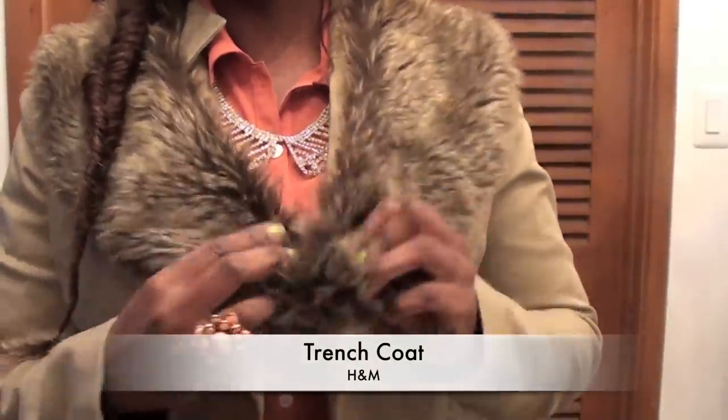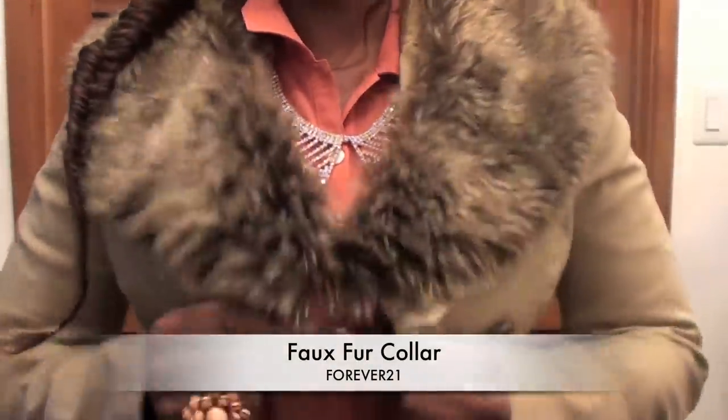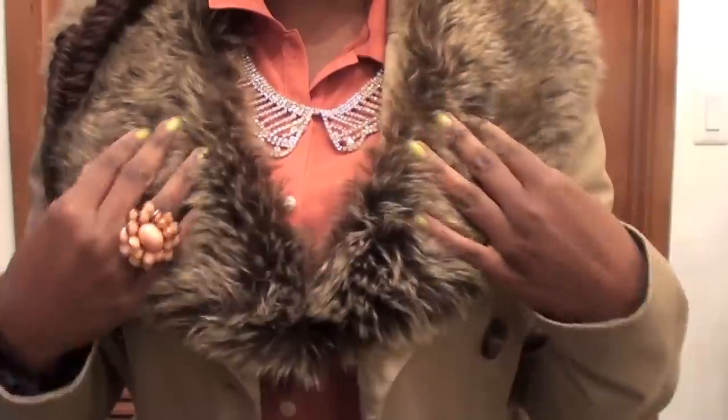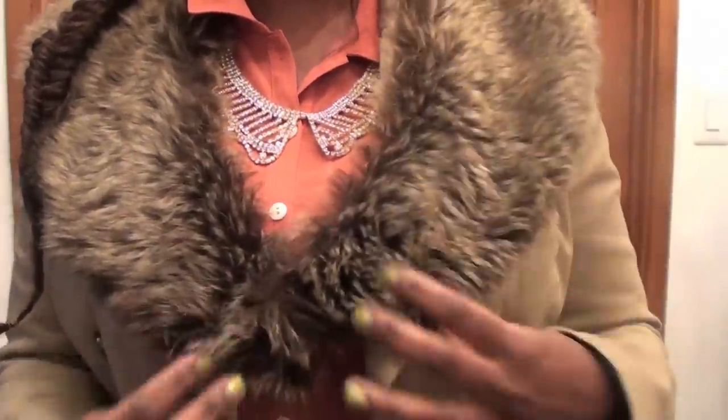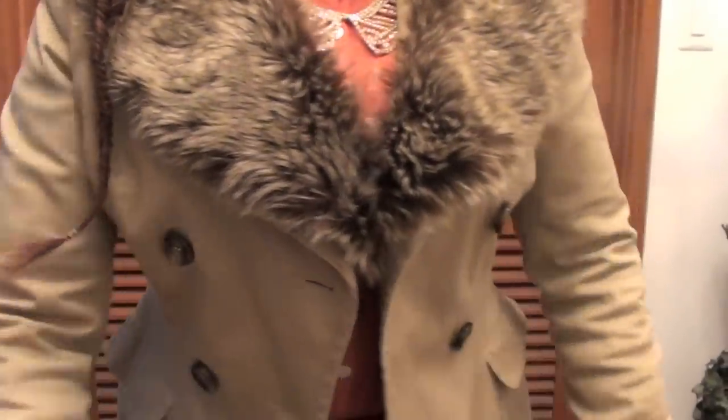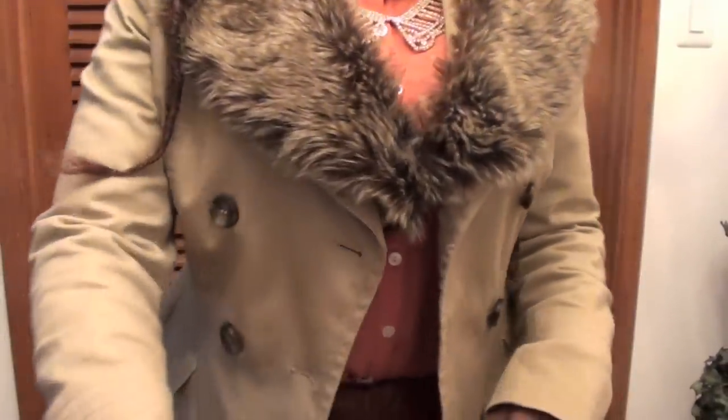Absolutely love it. And I just attached a faux fur collar to it off of one of my sweaters. And I pinned it on so I don't have to worry about the wind blowing it off. And it's a short coat. It comes right to my knee. And I'm not going to button it up. At least it's not the plan.